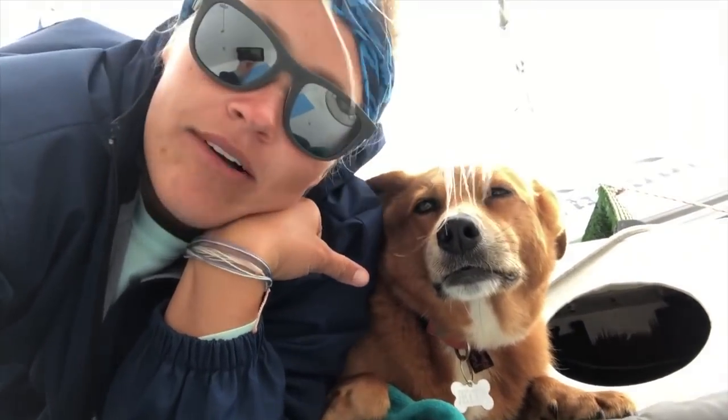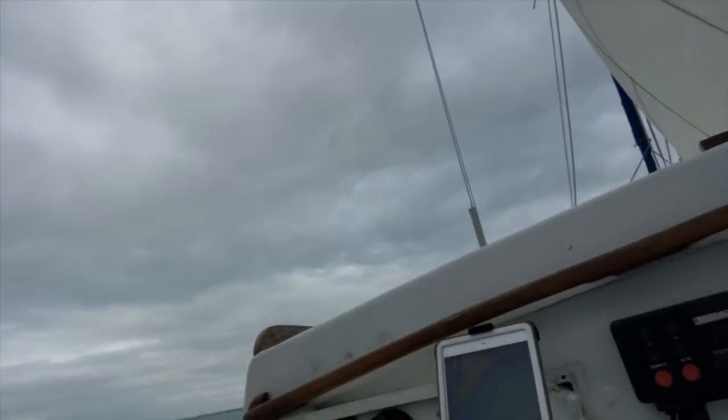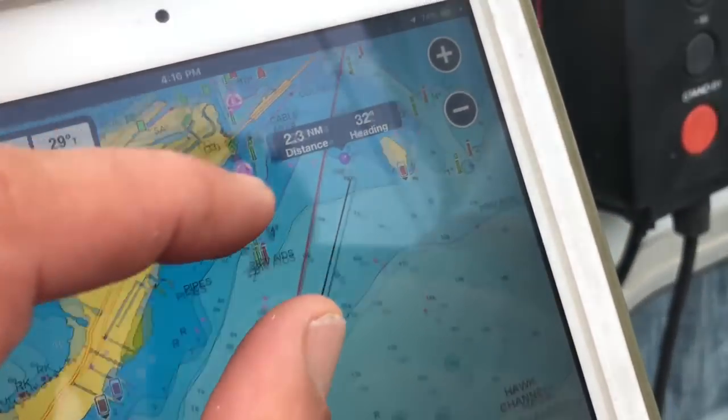All day and we are almost to Indian Key. We did a big tack out and a big tack in and we didn't catch any fish. We're just about there. That's where we're going, right behind Indian Key. Just put the Genoa away, and we're about to drop the mainsail. We're gonna tuck up behind Indian Key right over here.